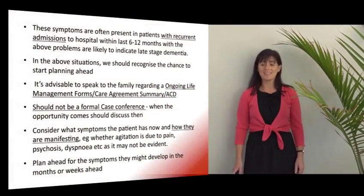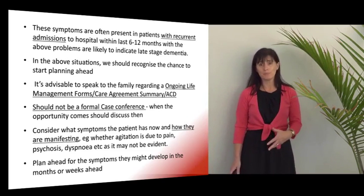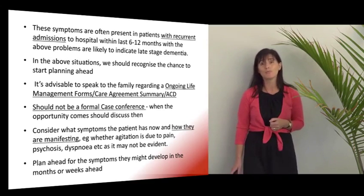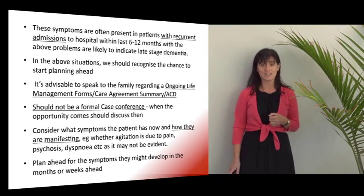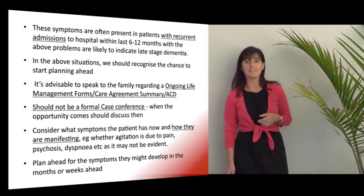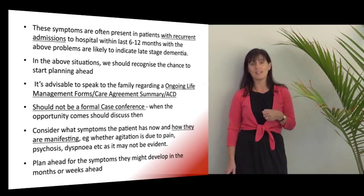These symptoms are often present in patients in the last 6 to 12 months of their life. And in this situation, what we hope is that by simply providing this education and realising that these symptoms are part of your patient or your client's group and presentation, that you will then take that opportunity to consider initiating end-of-life discussions and planning. This doesn't need to be a formal process and will vary from facility to facility in terms of how they want to do this. It might involve GPs, it might involve care management staff, it might be done simply by the carer themselves initiating the conversation.